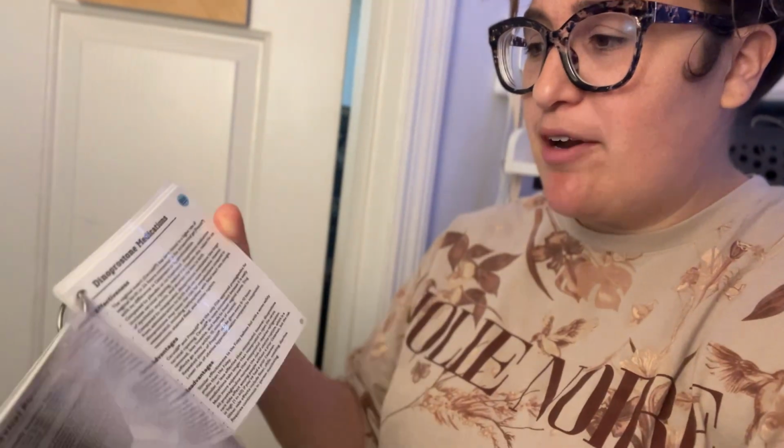Other resources I'll show you. I've got this from Evidence Based Birth. It's a pocket guide to induction. It's really helpful. It breaks down evidence for induction, but also different induction methods and medications you might come across. That's super helpful, both pharmacologic and natural options you might see.